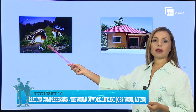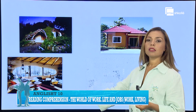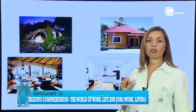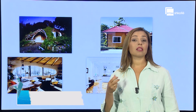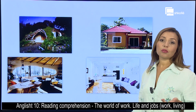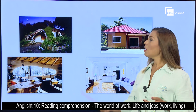What does this seem like? It's a house. And also this one. And this is a living room. And also this one. In which of those do you live? Or which one seems like your own house or your own living room? This one or this one? You would agree with me that the ones that are more like your house, more like your living room, are these.